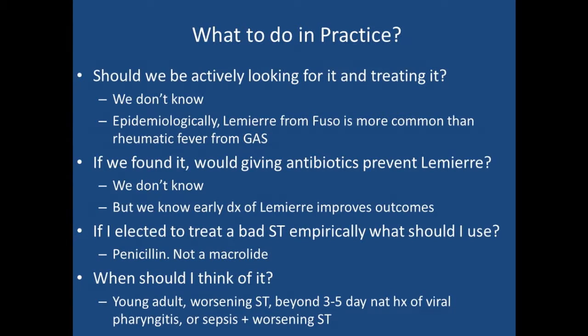If I elected to treat a bad sore throat empirically, what should I use? Penicillin or amoxicillin, any beta-lactam, but not a macrolide, okay? So we all know we get in that gamut sometimes. The person's sick, the Centor score says whatever, but gosh darn it, I'm gonna treat. A little bit off guidelines, but many years ago now, the Internal Medicine Society said, you get a high Centor score, even if your rapid strep's negative, you could certainly consider using a beta-lactam. So if you are in that situation, use a beta-lactam, not a macrolide.